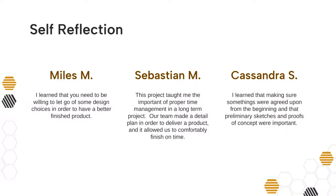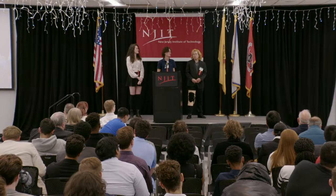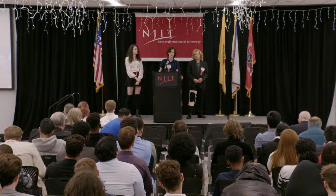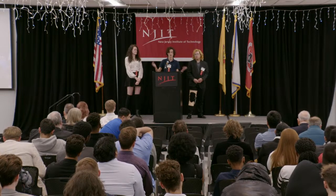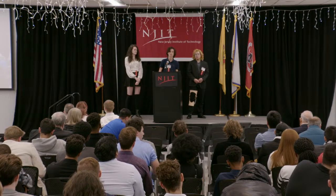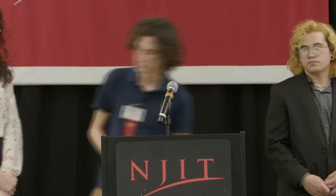So quickly, we'll just go over some reflections of our project. The one thing that I learned really was just the value of rapid prototyping and the necessity of getting those first really rough prints out, because it allows you to see physically what's wrong and what you need to fix in the future.